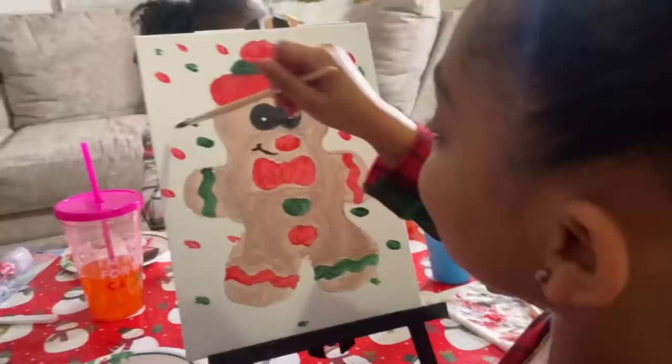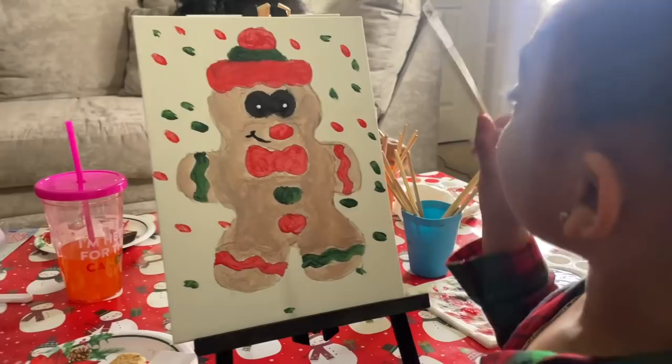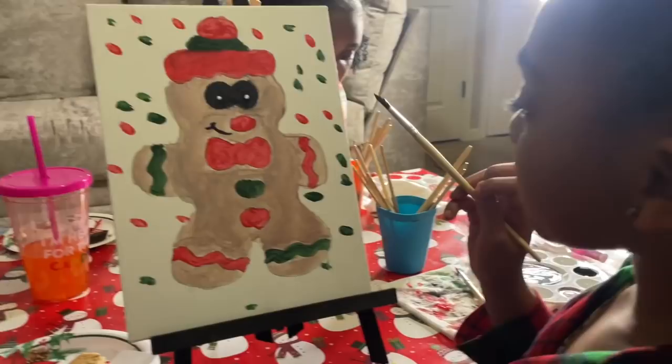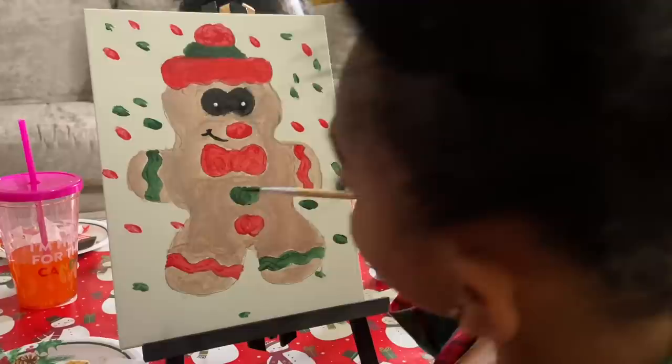He's brown like our gingerbread, and his hat is like red, green, red, like colors. And his eyes are black with a little bit of white. His mouth is black. His nose is red. His bow tie is red. His icing is red. His other icing is green. And his icing is red, and another green. And his dots are green and red.